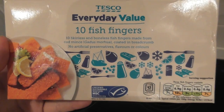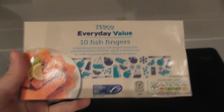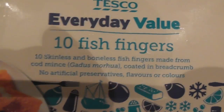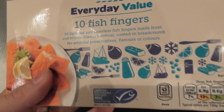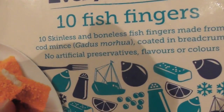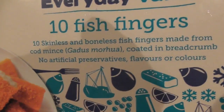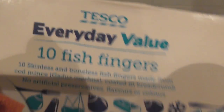It's Sunday night when I'm filming this. So I'm going to do something that Grace used to have on her Sunday evenings. I'm going to have a fish finger sandwich using Everyday Value fish fingers. 10 fish fingers, 75 pence. So I can do maths. 7.5p per finger. I don't really think you have fish fingers in the US, but they're kind of a British kids' diet staple.